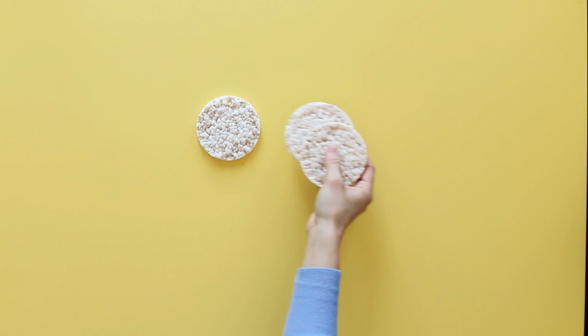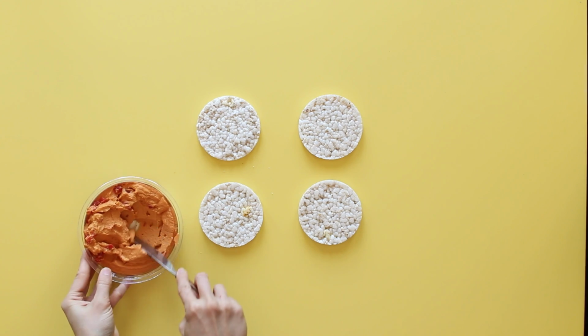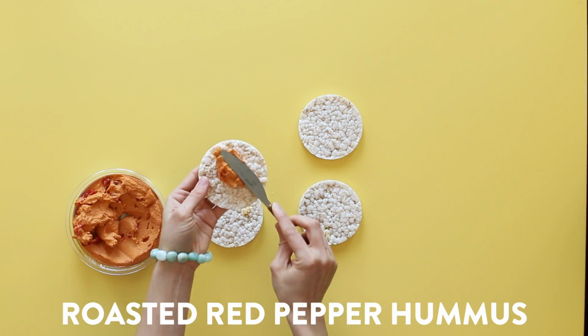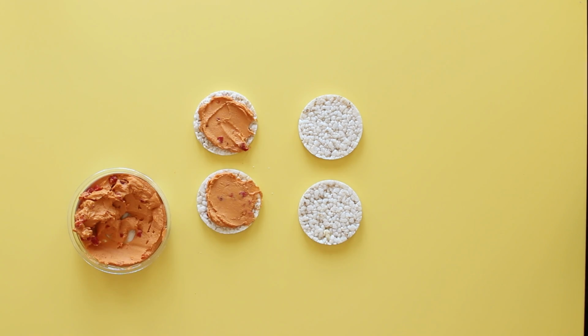Salty, sweet, I gotcha. Snack number 1 are my open face rice cakes. I love to just have these as a quick snack, and when I'm not feeling like something sweet, these are a great go-to. So I just have my brown rice crackers, or rice cakes I mean. I'm gonna slather on some roasted red pepper hummus. This has been such a delicious hummus lately.